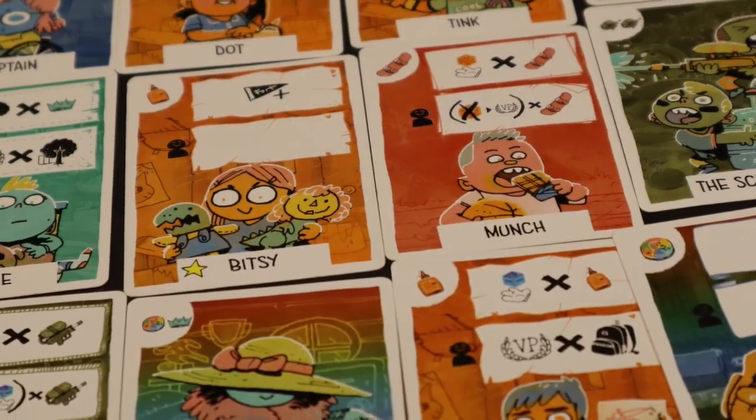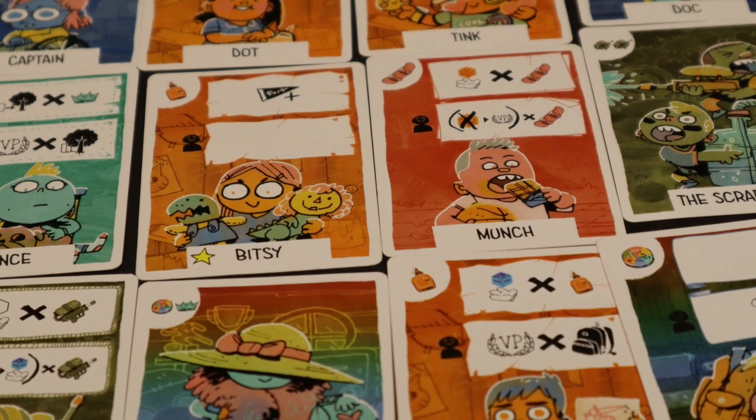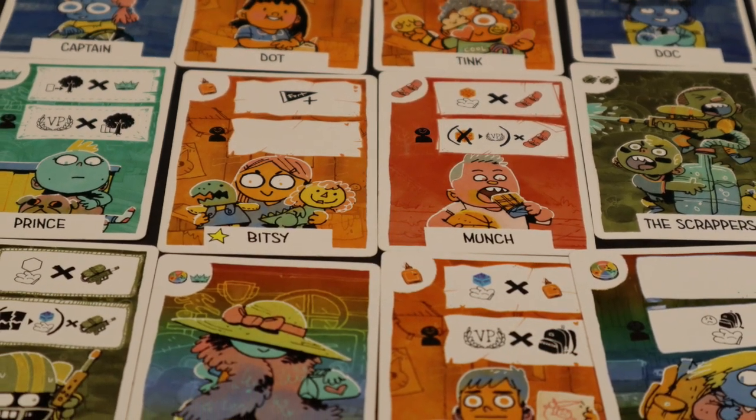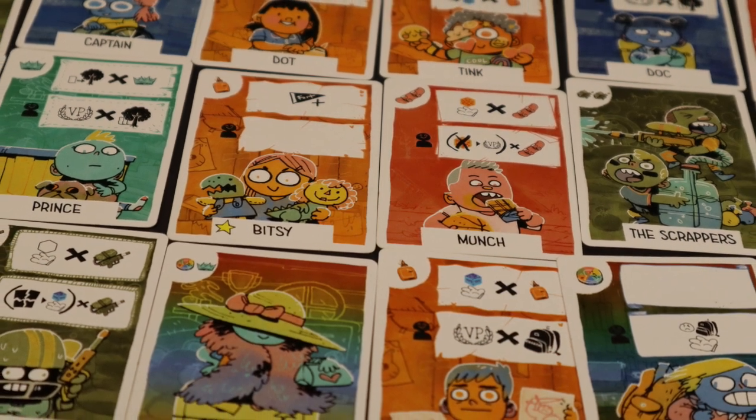And the thing that makes Fort interesting is when you put your kids in the yard and someone takes that card, and so you constantly are changing your hand, and so that keeps the game interesting. Yeah, I like it, just the theme alone.